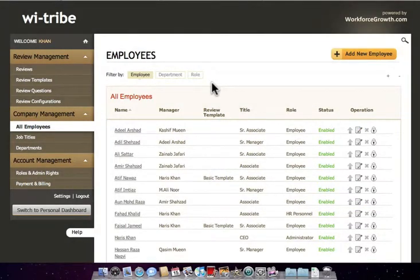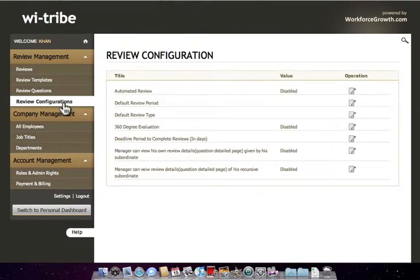Now let's have our first review. Before starting a review, we need to set up some review policies. These can be set to our review configuration. Here you can set up properties like 360 evaluations are compulsory or not.